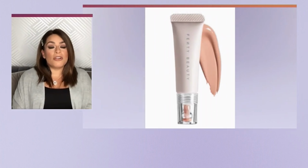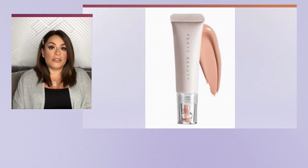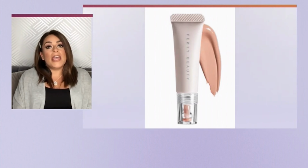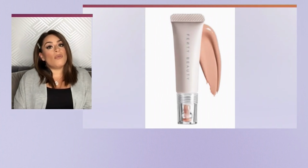In terms of color correcting, Fenty Beauty makes an amazing color correcting product called Bright Fix. And I recommend using the colors Melon and Peach, but it's my go-to for dark circles, especially for mature skin, because it's light and it won't crease or cake up. And you only want to place that color correction where you see the darkest blue tones under your eyes. And then you want to conceal over that.